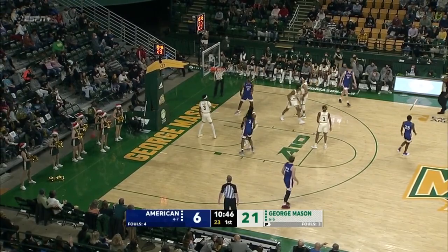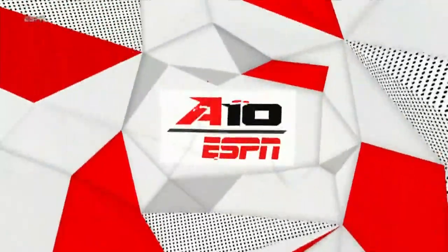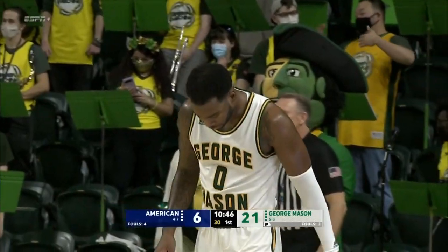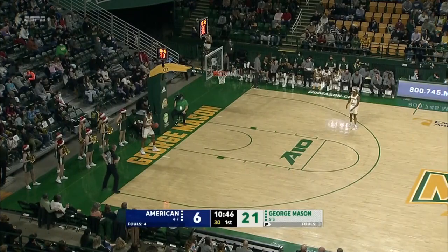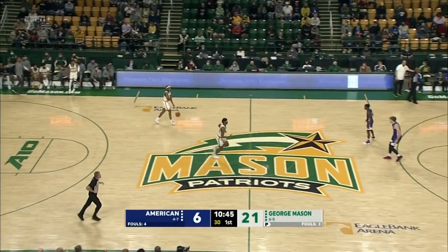Trying to go on the inside, and American turns it over. And great job here, Cooper. Just a good screen from Henry, curled off of it. Becton smartly didn't challenge the shot. Never wanted to foul a jump shooter, and was worried that he might get the call, so he stayed kind of down. And Cooper knocked down the 4th 3 of the half for the Patriots. They average over 9 threes a ball game.